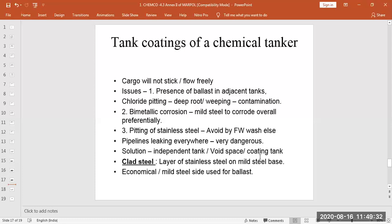So what is the solution for these problems and issues of stainless steel? First, we can have an independent tank. An independent tank, as we know, is not connected to the ship's hull and structures. So if there are cracks or something, it will not crack or damage the other parts of the ship. That's not normally done.